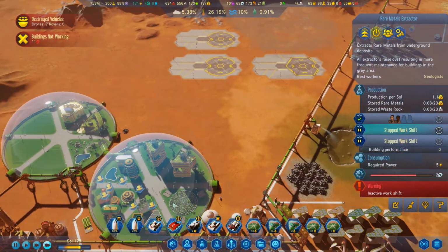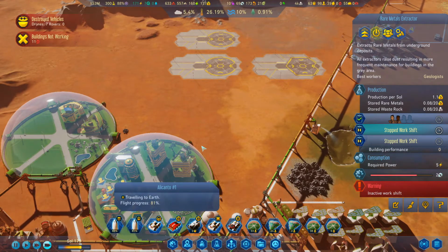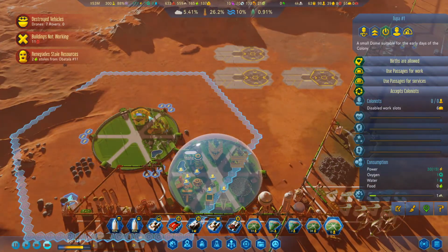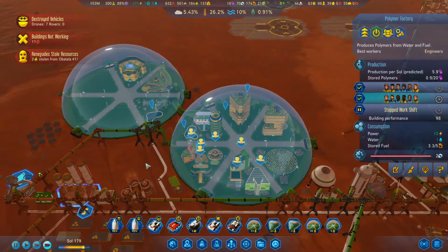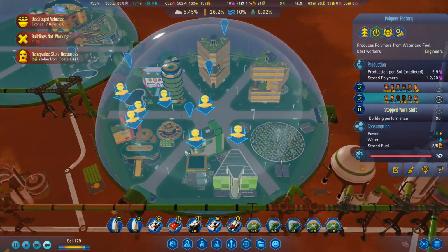Alright. This one's on its way with 30 polymers. This one's on its way back home. I'm probably going to bring in more people with it. There we go. Now we got people working there. But now all of this doesn't have anybody working.